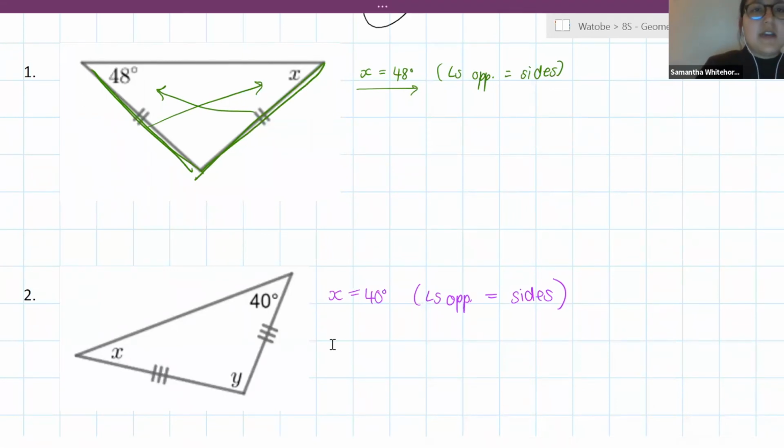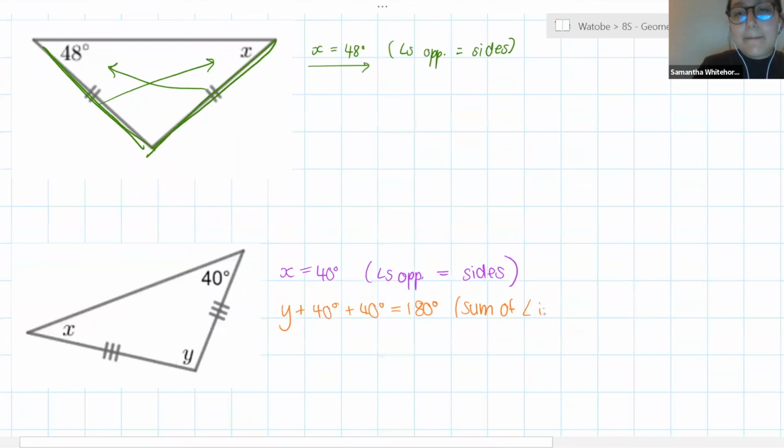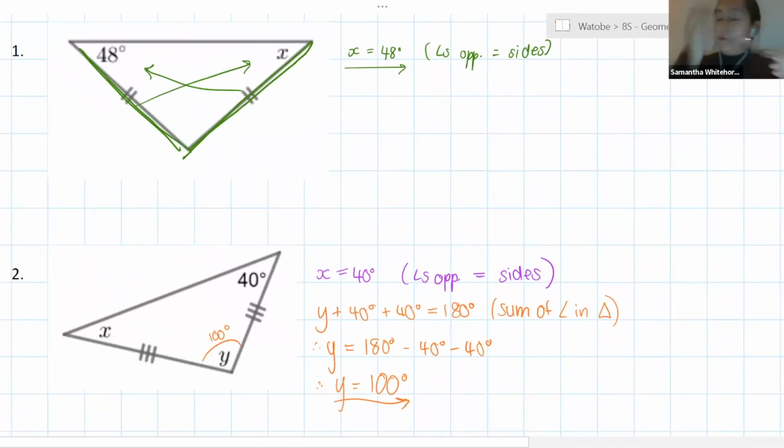Perfect. Okay, so I'm just going to set it up a little bit differently just in case everyone's not 100% sure. Because I now know what x is, guys, I know that y plus x, so plus 40, plus the other 40, should give me 180 degrees. And that is because of sum of angles in a triangle. So remember your reason. From that point, we can then go solve for y. So this is why we said minus 80, because we would subtract two 40s, and 180 minus 80 is 100 degrees. So y in this case is 100. Well done. You guys did well.